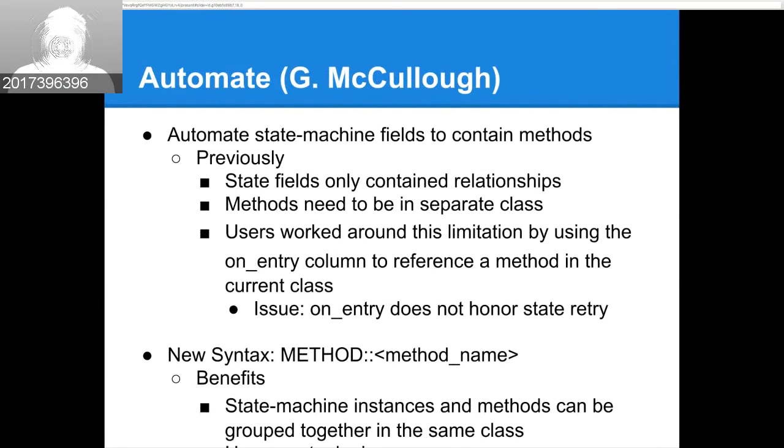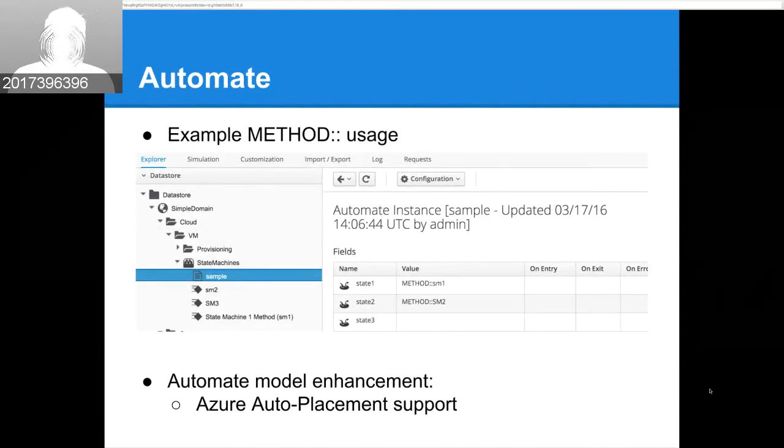If you go to the next screen, we can see a screenshot of what it looks like when it's configured. So here we have state machines as the class, a sample instance, which would contain your multiple states, and the methods live in that same class. So now those can package and live together. If you're importing, exporting, that stuff lives together, a little bit cleaner and simpler to manage. So I think we'll probably start using that quite a bit ourselves as well. And I know other teams we're encouraging to switch to this new format.